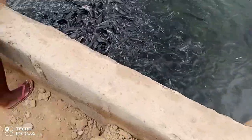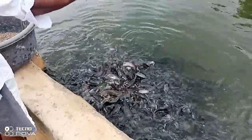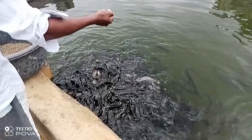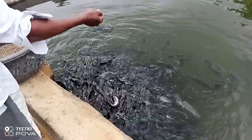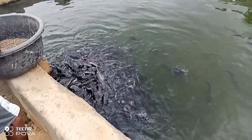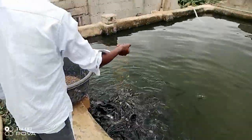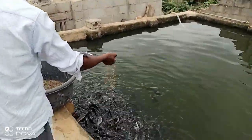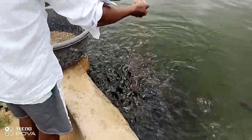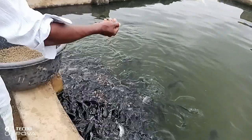So it's morning and we want to feed the fish. This time around, we had a different kind of feed. This is a sinking feed. We just said we should also try another kind of fish feed.